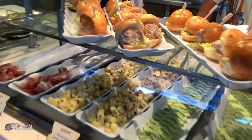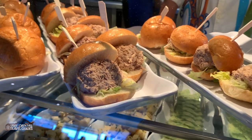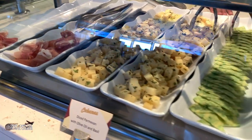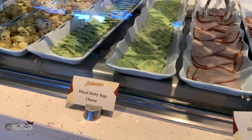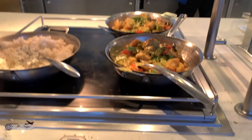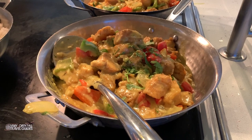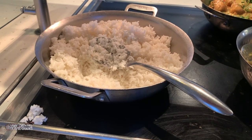They have some pre-made sandwiches here. Tuna salad, and then also offer some cold cuts and cheese down here. This sounds interesting, sliced Derby sage cheese. Some Malaysian fish curry here, looking very tasty if you like fish and curry, as well as rice.